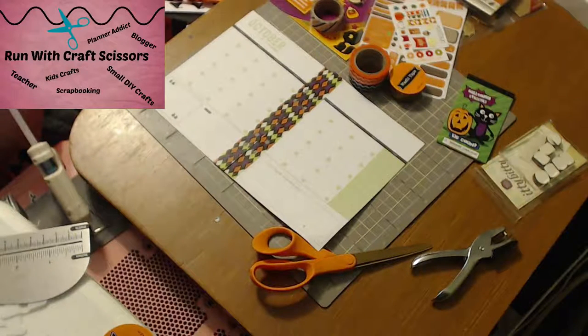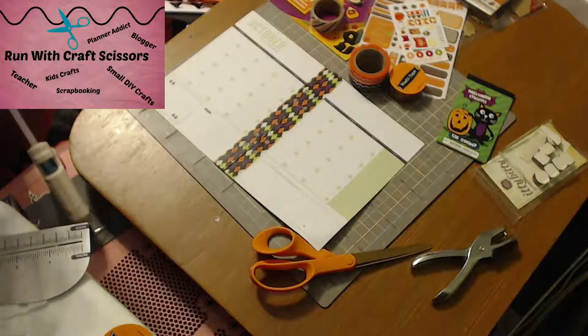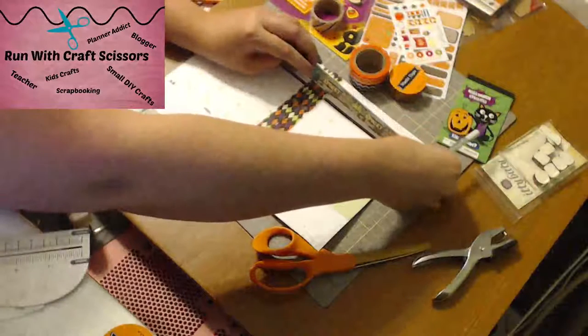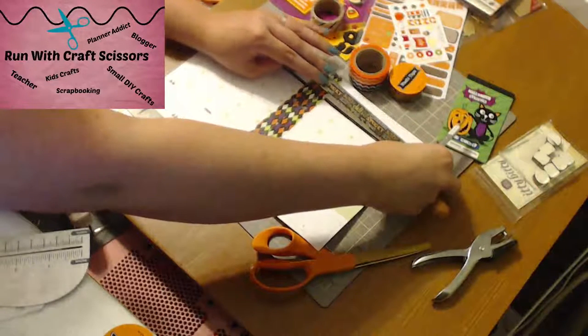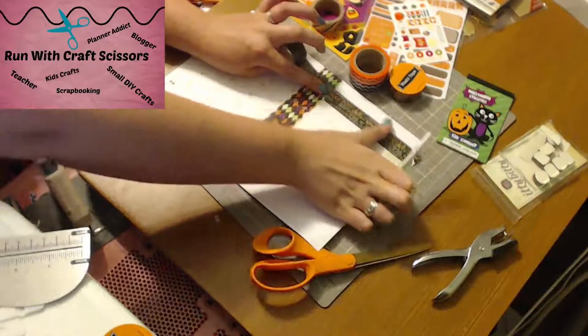I don't really do decorative sticker sheets. I usually like to buy those because I feel like the Silhouette does a better job on those and I don't have a Silhouette. But I wouldn't give up my Cricut for anything. I love it. Okay, so I'm going to put this over the top here. That looks good.